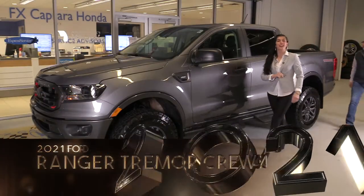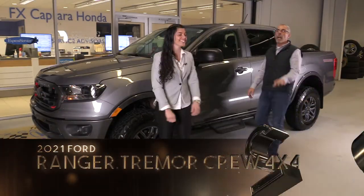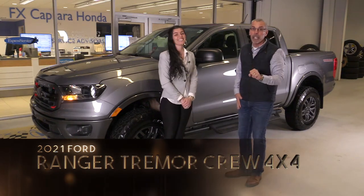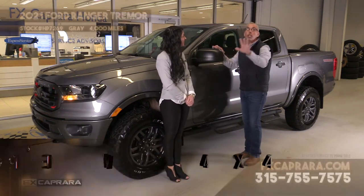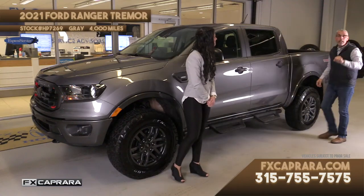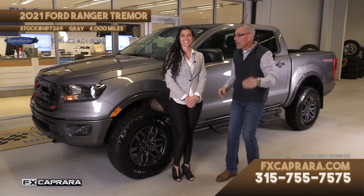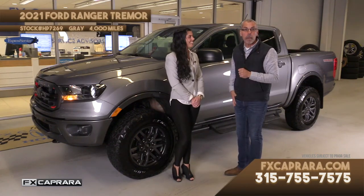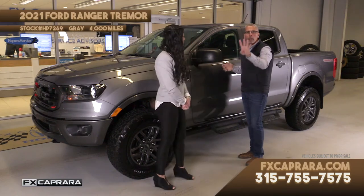Next car of the show is a 2021 Ford Ranger. Okay, Brooke, I'm going to have to tell you, you could probably drive all across the Northeast, and you're not going to find another Tremor Ranger. Right. This is a rare Tremor Package Ranger, but it's only here at FX Caprara Ford, because at FX Caprara Ford, we have some fat rides when it comes to those one-of-a-kind pickups. How about this 2021 with just 4,000 miles?